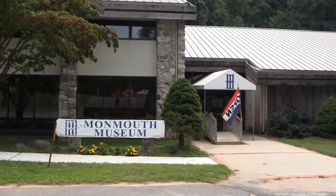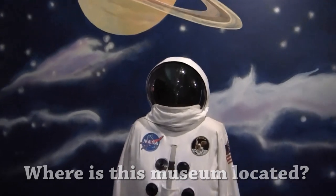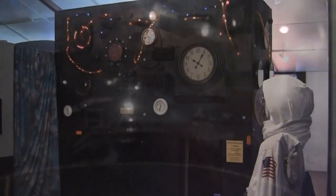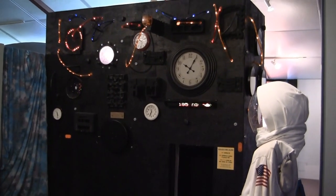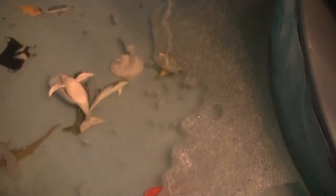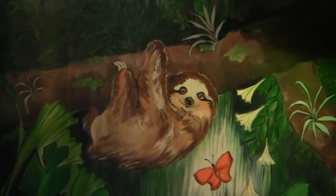Okay, look, it's the Monmouth Museum. Question is, where is this museum located? There's a couple answers you could give. You could give the town, or you could give the actual location where it is. Really cool place. Lots of exhibits for kids and for adults. This particular exhibit is for kids, but I enjoyed it too.